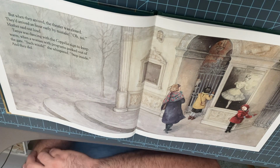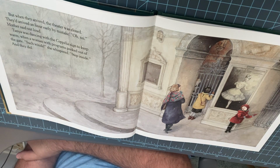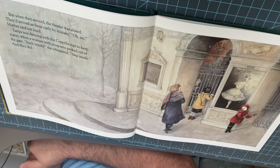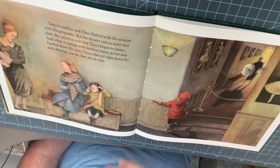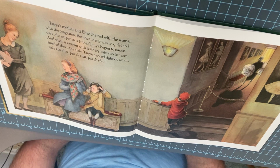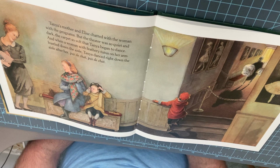Oh no, Mother said out loud. Tanya was dancing with the Coppelia sign to keep warm when a woman with programs peeked out of the gate. Such winds, she whispered. Step inside. And they did. Tanya's mother and Elise chatted with the woman with the programs, but the theater was so quiet and dark, the carpets so soft, that Tanya began to dance.